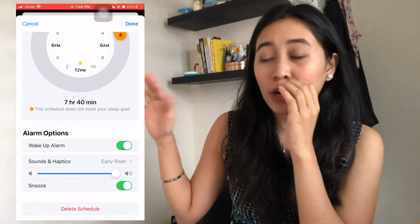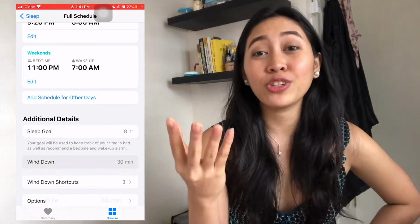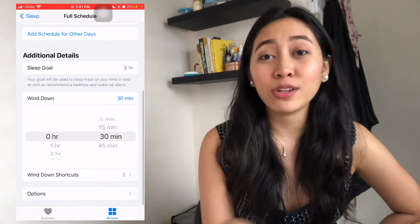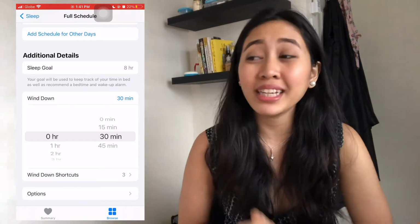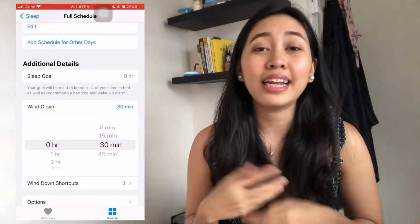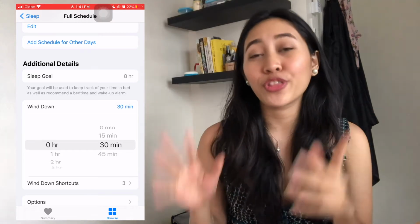Once you scroll down, you can actually find this Wind Down section. The Wind Down section notifies you to wind down now, slow down, stop using your phone because your bedtime is in a few minutes. You can actually set your wind down time. For me, I set it to 30 minutes. So because my bedtime is 9:20, at 8:50 every night my phone reminds me to wind down now because my bedtime is in 30 minutes.